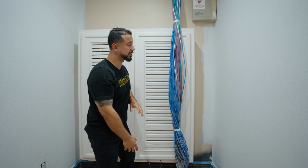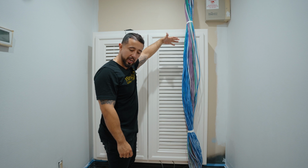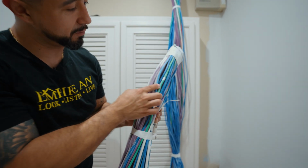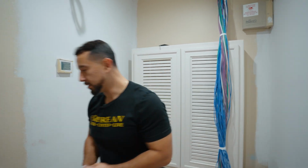And in here, there's actually gonna be a huge rack with a bunch of equipment. Like always, you'll see a design for it. You'll see how it's gonna look when we're done. But right now, we got a big old trunk with a bunch of cables that are already wired for us to bring in the trunk and get to work. Let's go check out the home theater.